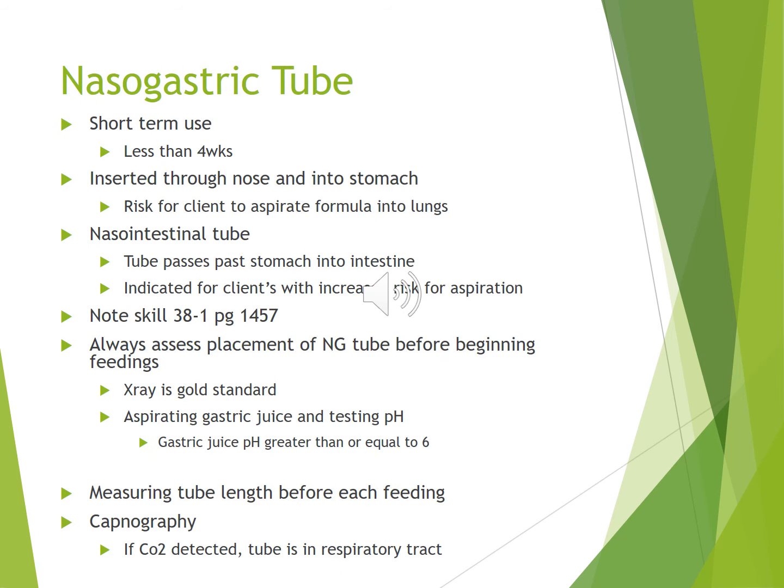So the first one we're going to talk about is a nasogastric tube. You will learn how to put a nasogastric tube in during your skills lab. We use this when we're considering short term, so we're going to give the patient nutrition less than 4 weeks. It's inserted through the nose and into the stomach. There are risks for clients to aspirate formula into the lungs. That's why it's so important to check the placement of the nasogastric tube.